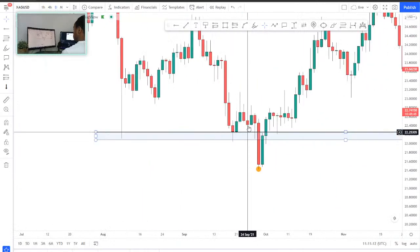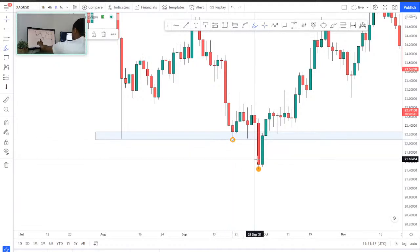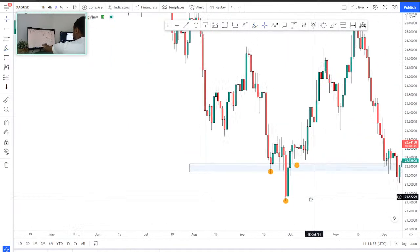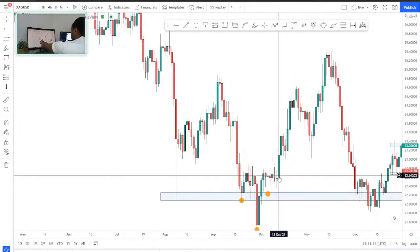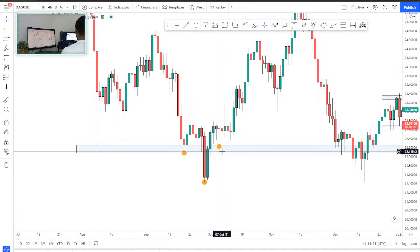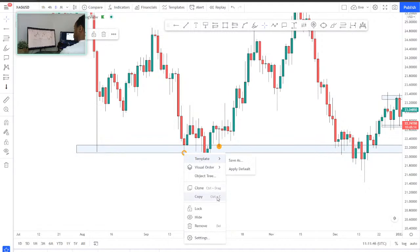It formed that support there on that 22.2. Had the fake out, came back, retested, and as you can see, a really big push to the upside, and essentially it was just a head and shoulders pattern with the left shoulder, the head, the right shoulder. And yeah, that's essentially what a fake out is. The head is always the fake out, and the shoulders are the support that price faked out of. So yeah, very powerful pattern, and I do try and incorporate that quite a lot into my trading.